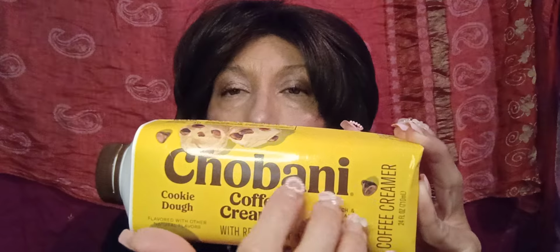The last thing that I poured into my coffee, I'm trying a brand new flavored coffee creamer by Chobani. I purchased this morning. Okay. This is Chobani. It was $5. Okay. It ain't cheap. It's even more expensive than Starbucks.